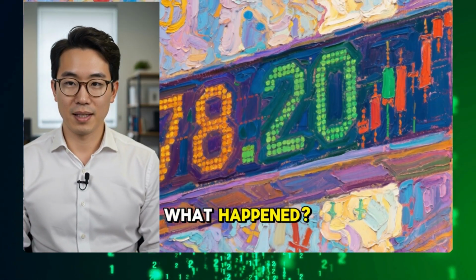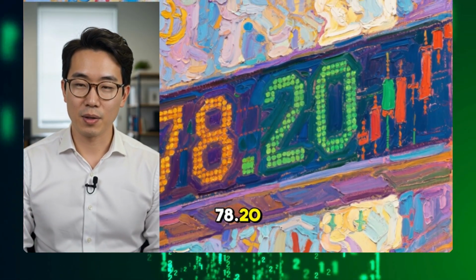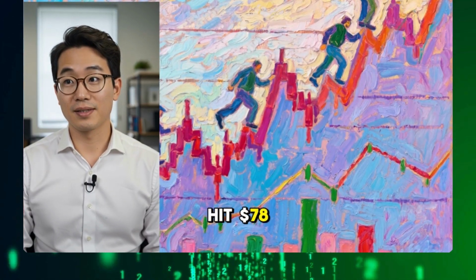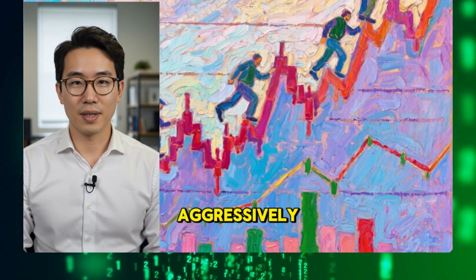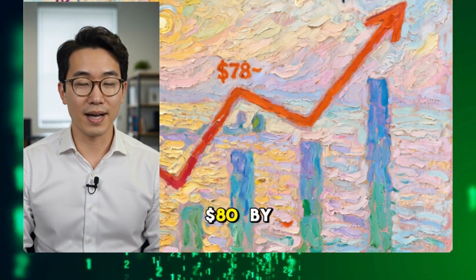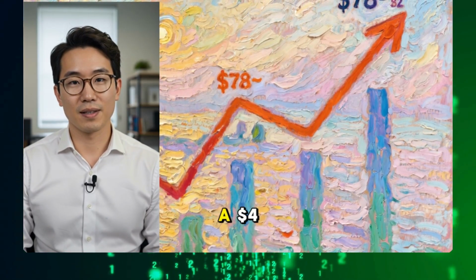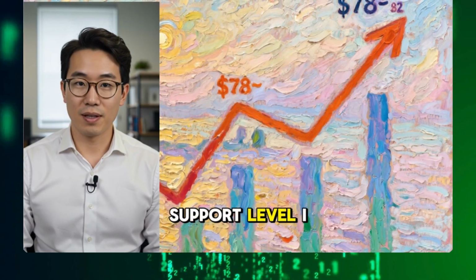What happened? Silver hit an intraday low of $78.20. It tagged the exact level I identified. It tried to break lower, hit $78, and then buyers stepped in aggressively. Within hours, we rallied to $80. By the next session, we pushed to $82. That's a $4 move off the exact support level I called.